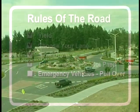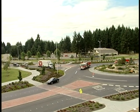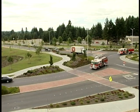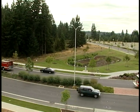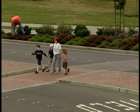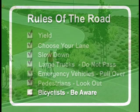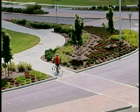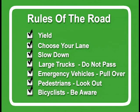Emergency vehicles. Do not impede emergency vehicles. Pull over to the right if you are not in the roundabout, or move through and exit the roundabout to ensure emergency personnel get to their intended destination without undue delay. Pedestrians. Utilize the modern roundabout's refuge island. This allows pedestrians to cross both directions of traffic safely. Bicyclists. Bicyclists should use the pedestrian crosswalk. Only experienced bicyclists should ride through the roundabout. Following these rules of the road will help you drive through a modern roundabout correctly and safely.